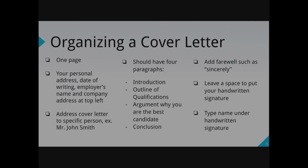Be sure to add a farewell at the bottom of your cover letter, such as sincerely. You will then go down a couple of spaces to type your name, leaving enough room between sincerely and your typed name for your handwritten signature. This adds a personal touch.